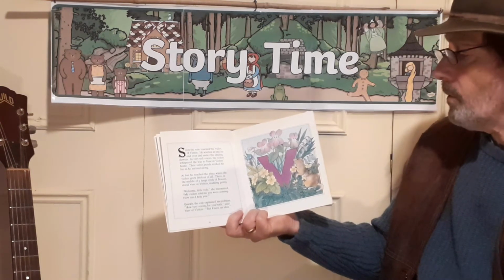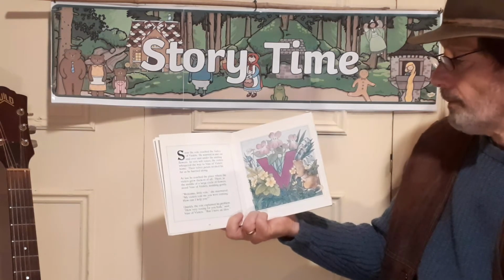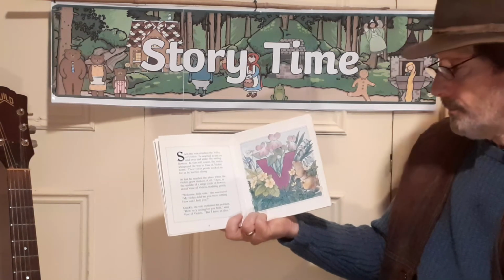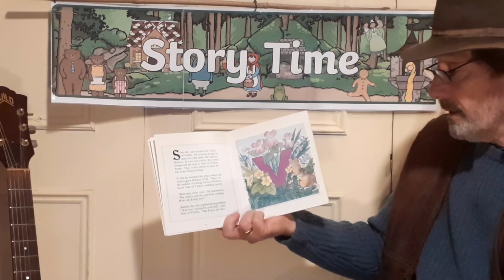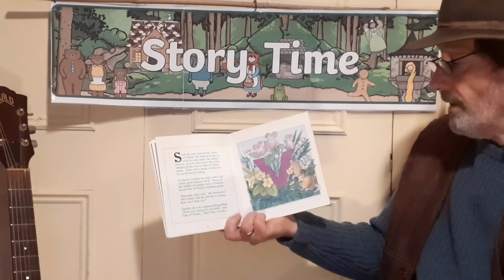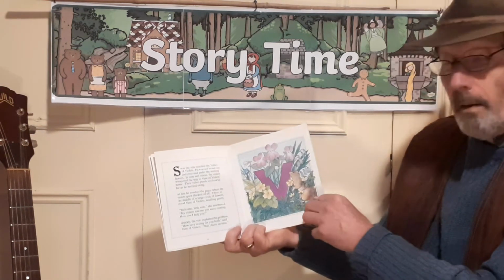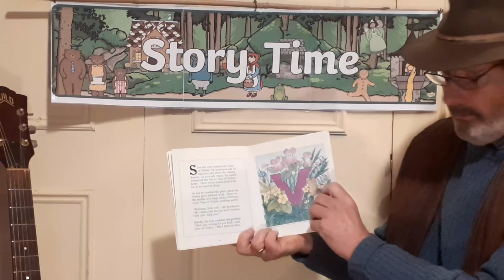"Welcome, little Vole," she murmured. "My violets told me you were coming. How can I help you?" Quickly, the Vole explained his problem. "Oh, how very vexing for you both," said Vase of Violets. "But I have an idea."